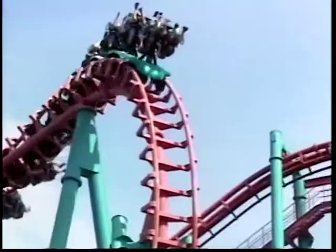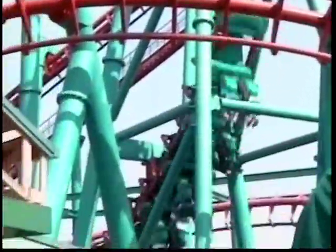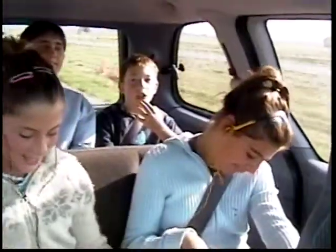The roller coasters and other rides are all about changing speed and direction. That's what makes them fun. In fact, the fastest ride any of us will go on today is the van ride to the park. But since there's no acceleration, there's no excitement.